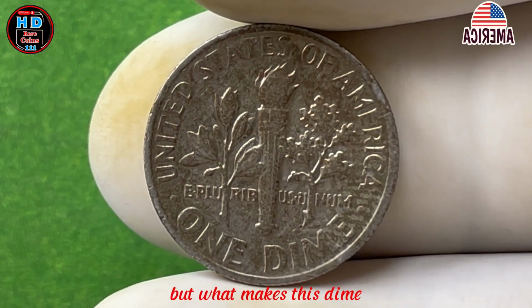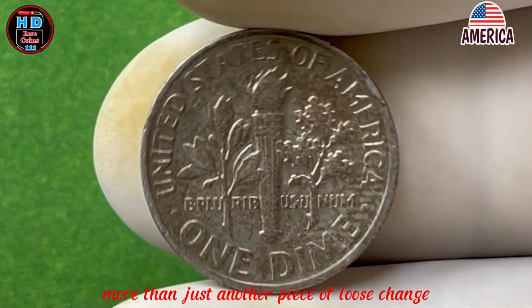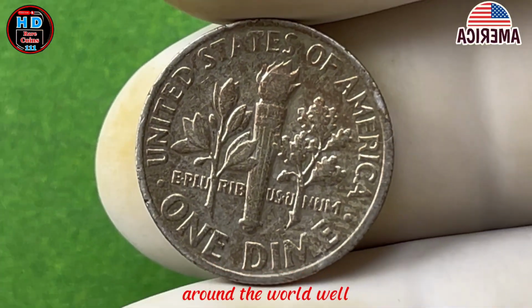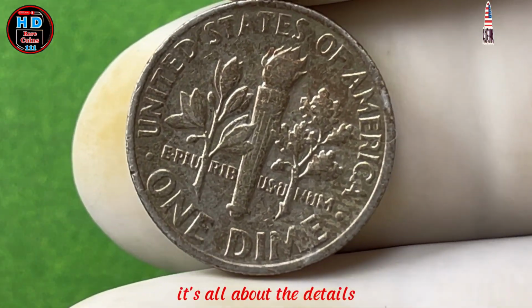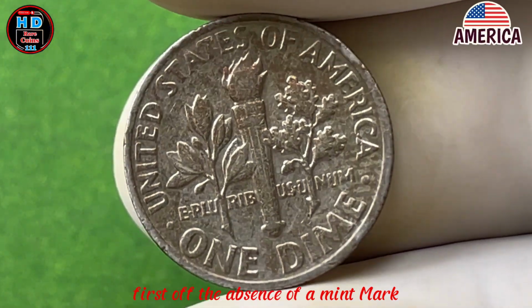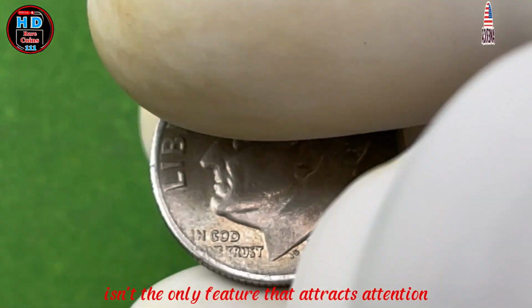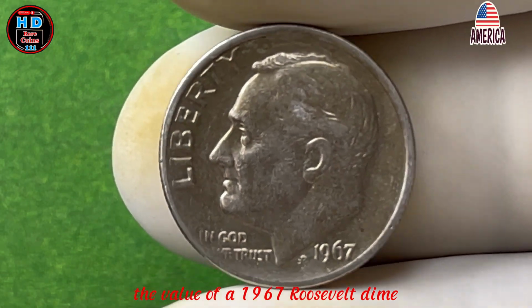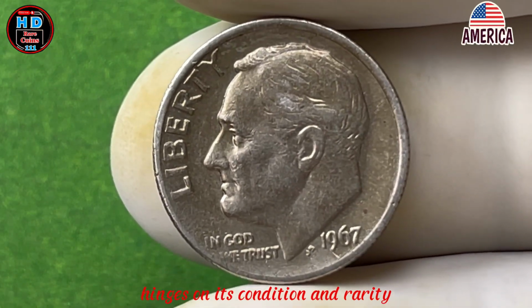But what makes this dime more than just another piece of loose change? Why has it become such a treasure for collectors around the world? Well, it's all about the details. First off, the absence of a mint mark isn't the only feature that attracts attention. The value of a 1967 Roosevelt dime hinges on its condition and rarity.